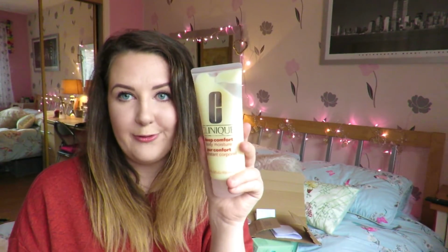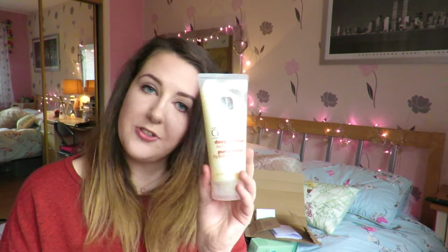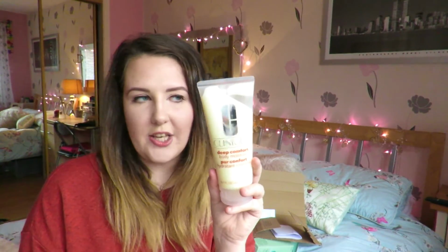And this was the body moisturiser that I got for free. It's this giant bottle, retails at £20 normally, so pretty good deal, and you just apply this when you get out of the shower, and I'm yet to try this, so I'm excited to have a shower now.